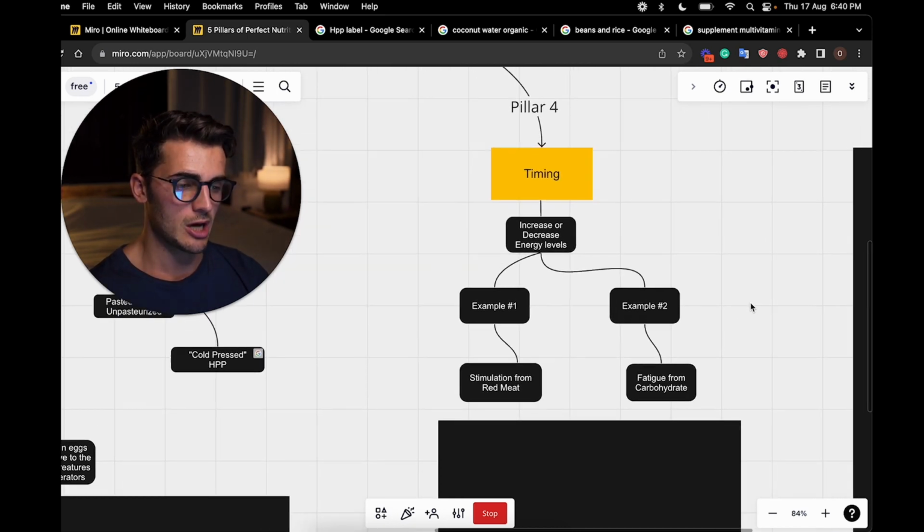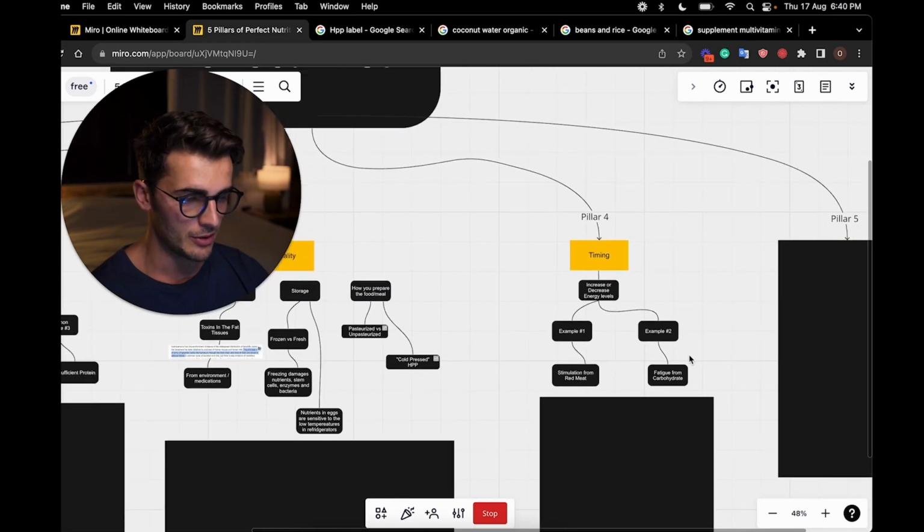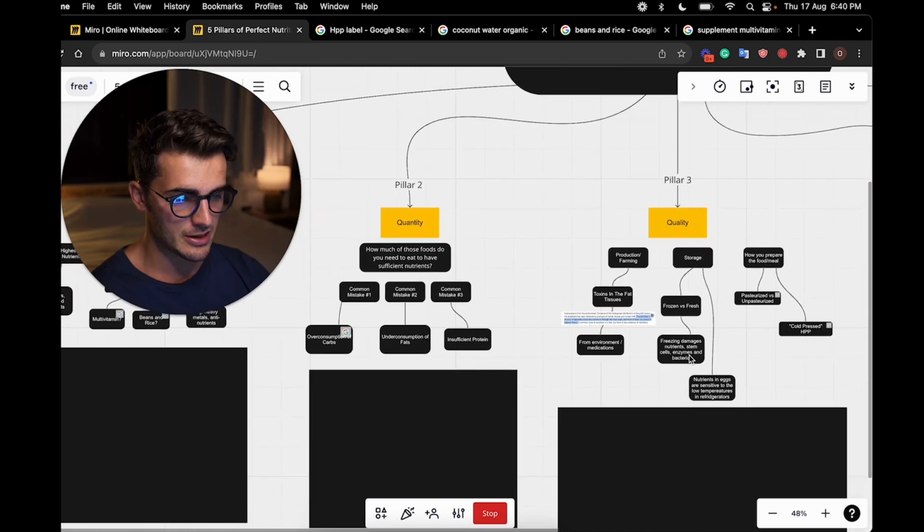So consuming a lot of carbohydrates, especially starches, early in the day can make you feel very sleepy, and then it's negatively going to affect your work. So you want to time those carbohydrates strategically so that you're not negatively impacted in your energy levels and your work output. And there are many more examples. Again, these are just two on opposite ends of the spectrum to highlight my point. So that is the fourth pillar. So that's 1, 2, 3, 4.